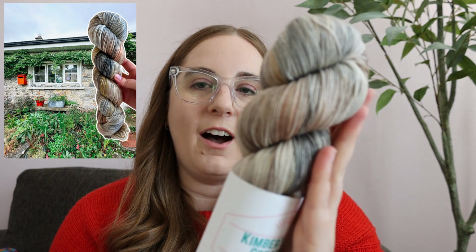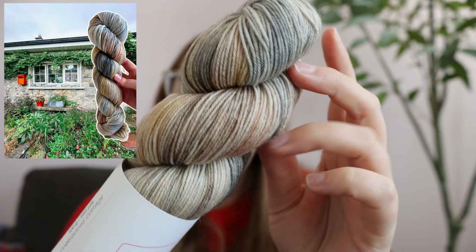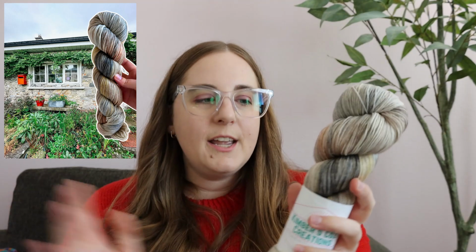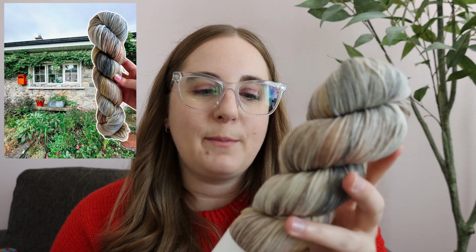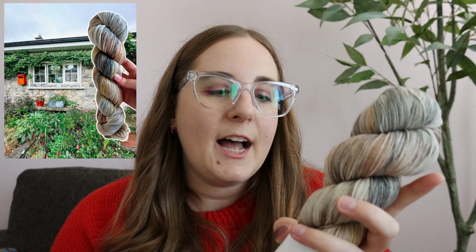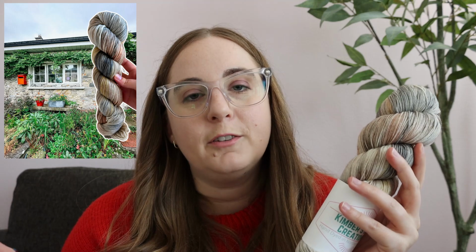And then last but not least, we have Cobblestone Cottage. This is a variegated with grays and beiges and browns, yellow, taupe, a very neutrally variegated, but I do think this really gives cobblestone cottage vibes. And this was specifically inspired by a sheep farm we went to, Crampton Farms. They have the Zwartbles sheep, and there's some really old, really beautiful buildings on the property that look like cobblestone cottages. So that's what this is inspired by.